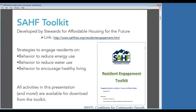The toolkit itself engages residents on energy use, water use, and general healthy living strategies. For this webinar and for Energy is Everywhere, we focus specifically on the energy resources. But I do like to put a plug in there that there's plenty of resources to be used in this toolkit besides the ones I mentioned here. All of the documents, items, and printouts that I reference in this presentation are available for free download, and you can edit them as fits your needs.